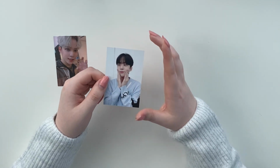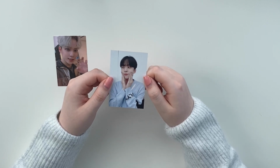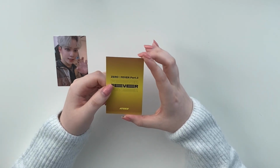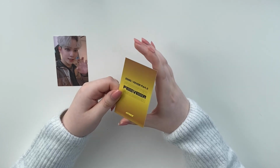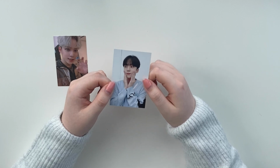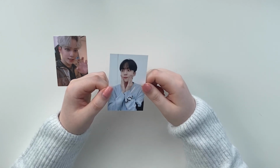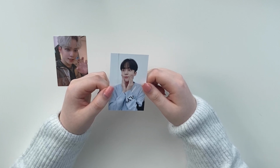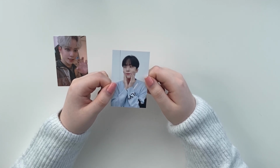So next we have a non-selfie card. I know, it's scandalous, but I have this Music Plant fan sign photo card from Favourite Part 2. I don't like the back of the card so much, even though yellow is my second favourite colour. Not as much of a fan of this. But the front, oh my god, as soon as I heard this was non-selfies, I was like, I don't know how I'm going to feel about these cards, but this is one of the cutest sets of the whole entire era.